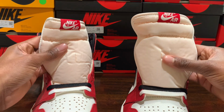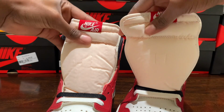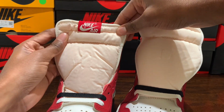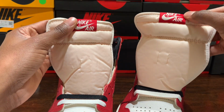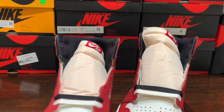Okay, on the tongue, you can clearly see the tongue difference. This replica looks a little bit taller. So you see, it looks a little bit taller than the actual retail. Retail is more flat. Nike Air looks pretty consistent. This looks more in the middle. This looks like it's a little higher up, but I could be tripping.